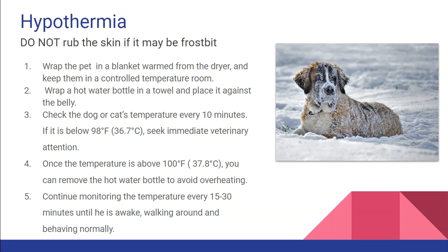Again, once the temperature is above 100, you can take all that off of them and keep monitoring it, because you don't want them to get overheated afterwards. And then, like I said, you're still going to monitor their temperature every 15 to 30 minutes until they're basically behaving normal.